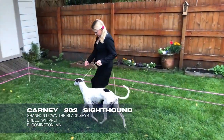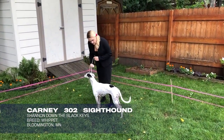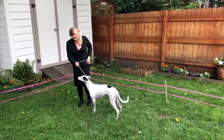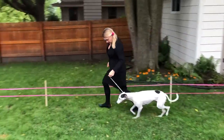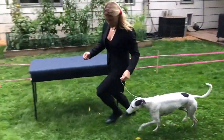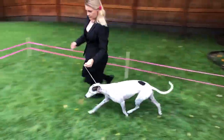Our Sighthound winner was Carney the Whippet. Do you remember there were a few Whippets entered in the Sighthound group? Carney, I remember from that super dark pigment. Yes. Remember, she had these black lips, black nose, really pretty eyes against the white head.